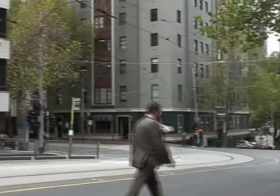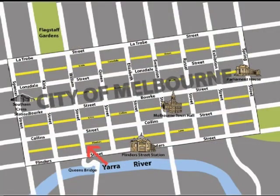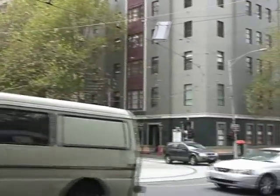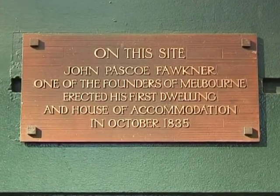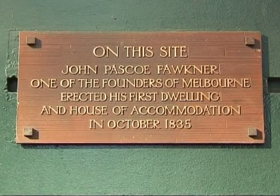Some time later, Fawkner built himself an inn, here at the corner of Flinders Lane and William Street. The original building is long gone, of course, but this plaque on the side of the present building records the event. He was later responsible for establishing Melbourne's first newspapers.